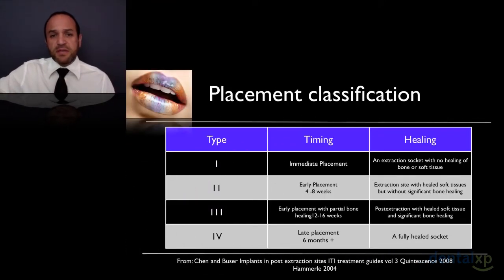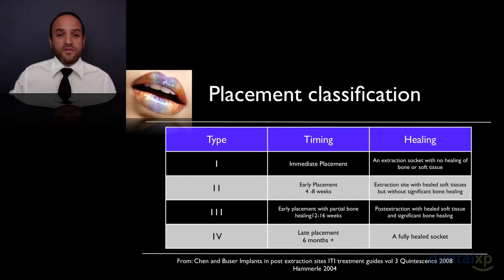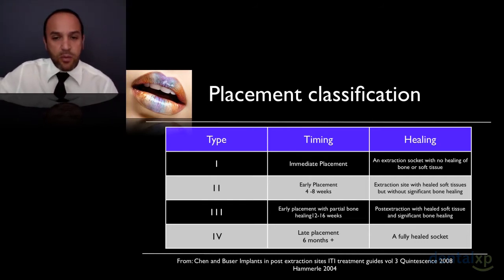Before we start, I think the important thing to do is to go through classification, and Chen and Buser and Hammerle in 2004 put forward this classification just to make sure that we're all on the same page when it comes to the placement classification. If we have a look at the slide, you can see here we've got type 1, which is immediate placement. And immediate placement is an extraction socket with no healing of bone or soft tissue. And that's essentially the one that we're talking about most.